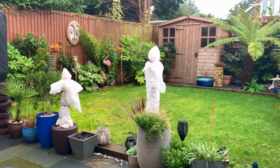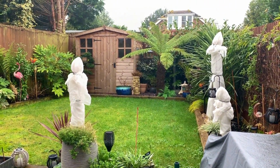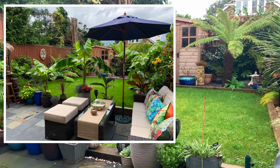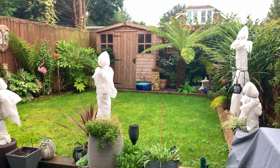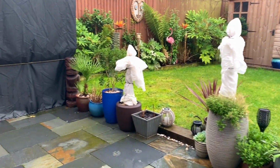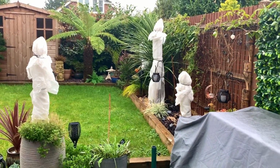I'm just going to go around the garden and show you what's going on. Obviously it's not looking its best, being January and quite cold, although saying that, it is 12 degrees Celsius today, which is not bad. It is kind of raining at the moment, so looking a little bit gloomy. I'm just going to go around and show you what's going on in the garden.